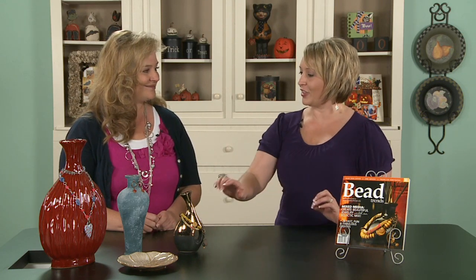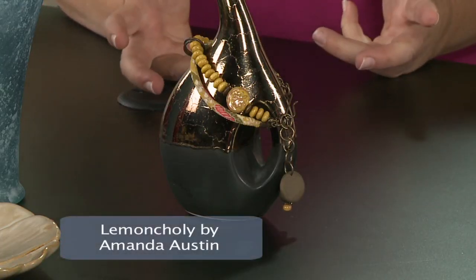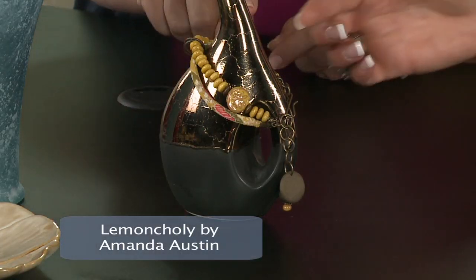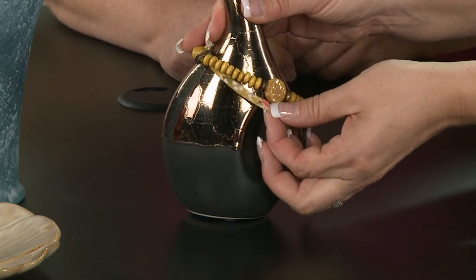So let's talk a little bit about this one right here. I'm not going to lie, it overwhelms me. I think that there was maybe some sewing done on this? There wasn't sewing. Okay. This is actually just fabric cording. So you can purchase fabric cording. Yes, and you've got your little end caps on it, and I loved the yellow jasper that she's used.